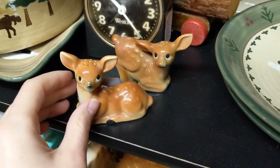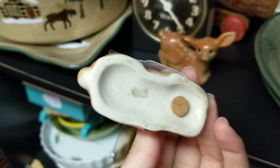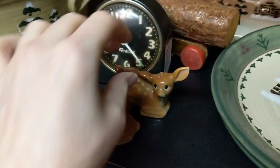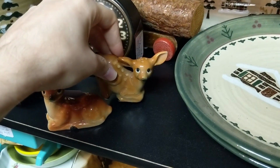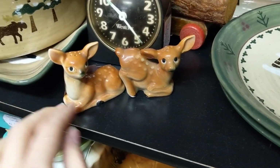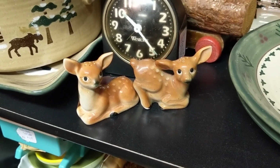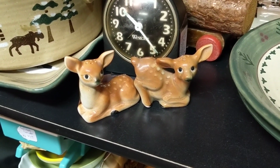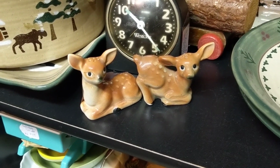Found these really cute deer salt and pepper shakers. They are only $4 for the pair, and they are Japan. But things like this sell really well online. This Japan with the cute eyes like this, the kitschy big eyes, and deer sell really well any time of year, but I'm going to pick these up for $4, and they'll sell for probably $20, $25 with shipping included.